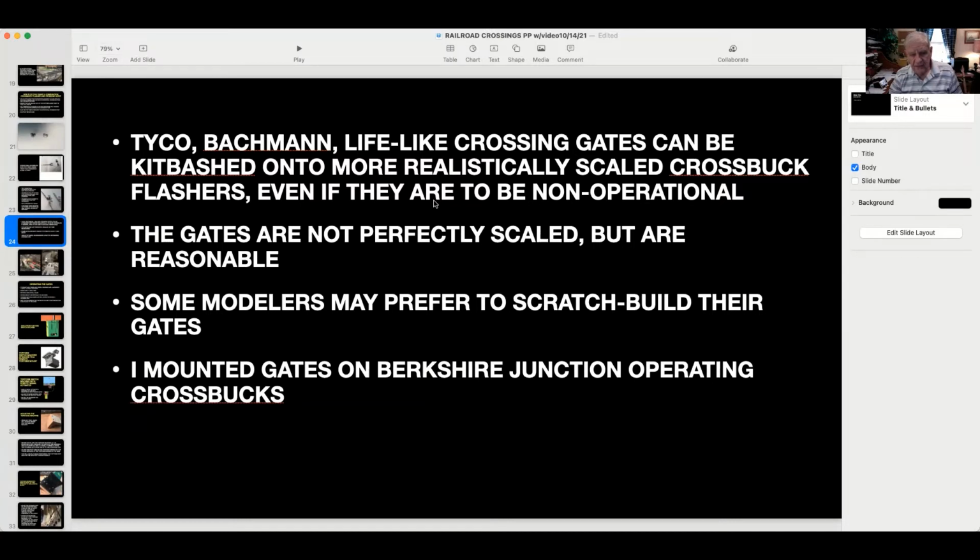Now, as I said, you can kit bash these Tyco crossing gates onto more realistically scaled crossbuck flashers. Even if you don't want to make it operational, even if you don't want to go through the hassle of putting motors and stuff underneath it, but just have gates there, they'll still look better, okay? They're not perfectly scaled, but they're reasonable. Now, obviously you can also scratch build your own gates and get something a lot closer to the real scale, if you're so inclined, or you can 3D print them for that matter. If you're into 3D printing, I haven't done that.